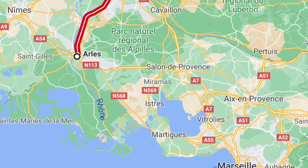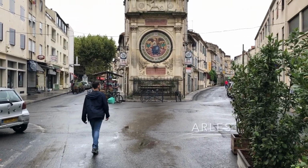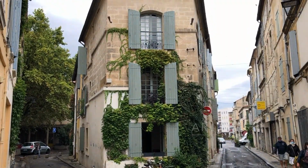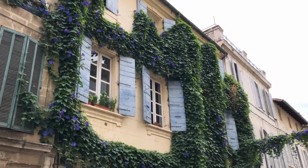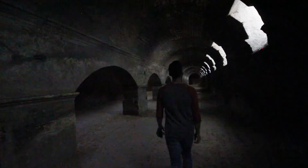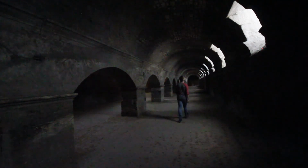The next day, we woke up in our Airbnb in Avignon and did a small day trip to the nearby city of Arles. We walked around the old town a bit on our way to the first attraction of the day, which was the cryptoportique. These were underground tunnels that apparently have existed since medieval times.